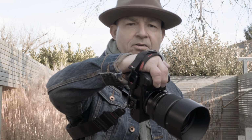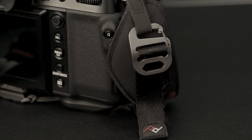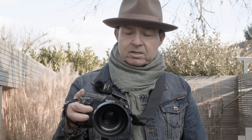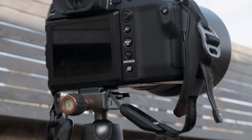Now, because I've got the standard plate on the bottom of the camera, I can actually attach a Peak Design, I don't know if you can see that, the Peak Design clutch. And that goes on as well as the camera strap. And they don't interfere with each other, even if I put the whole lot on a tripod. Brilliant.